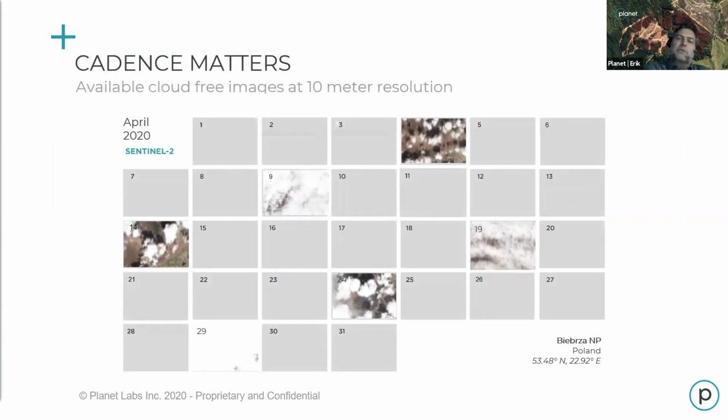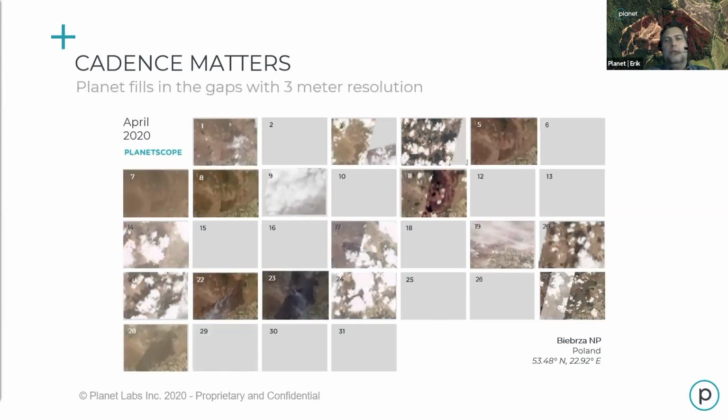This is an example demonstrating why high cadence imaging capabilities matter. In April 2020, the Sentinel-2 satellites from the European Space Agency were not able to capture a single useful image over the area of the Polish National Park Biebrza, while a forest fire was raging and destroying large areas of ecologically valuable forest and marshland. Whereas Planet could provide almost cloud-free images of the region before, during, and after the wildfire event, allowing for a quick assessment of the situation before the fire started and of the damaged area afterwards.